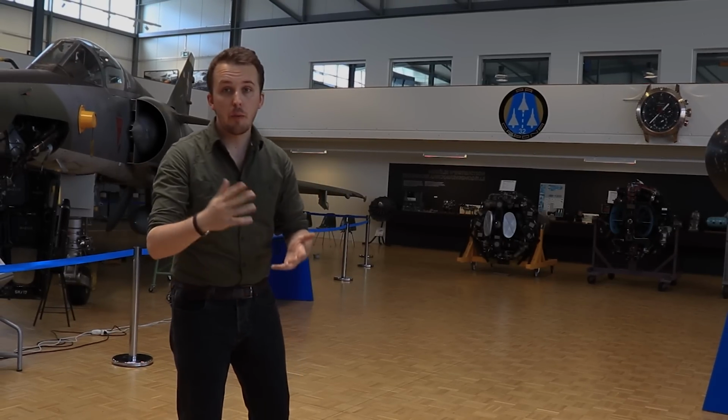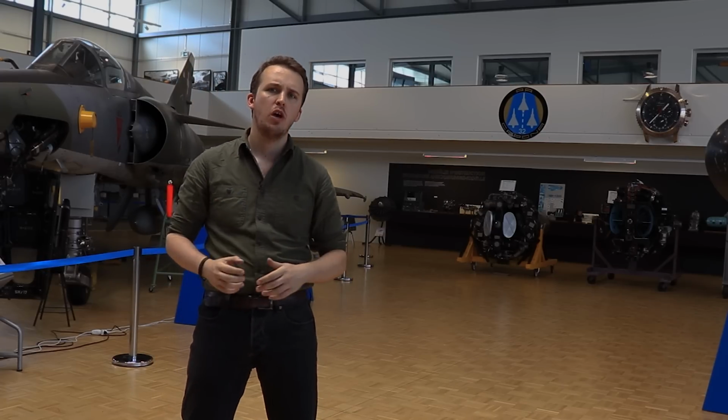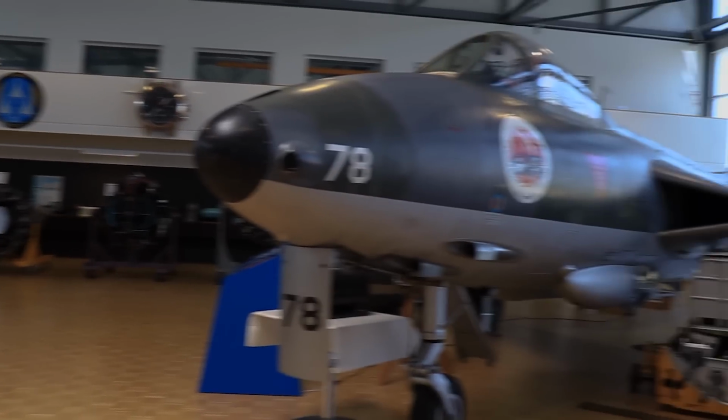Until it wasn't. The Berlin airlift and the Korean War were wake-up calls not even a cash-strapped nation could ignore, and thus we set the scene for the first generational jump in jet design, the Hawker Hunter.